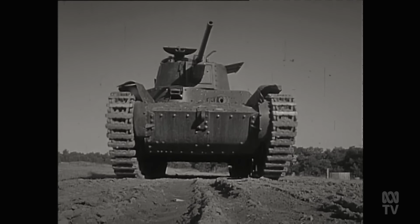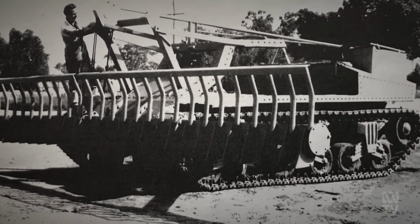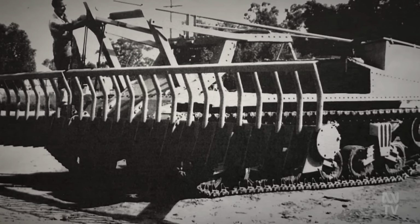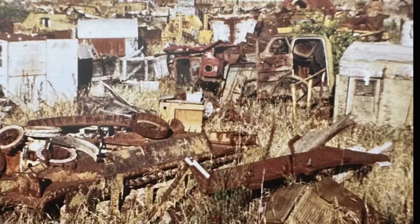Especially armoured vehicles. Initially, he just cut off all the armour that wasn't required, and they had 2 diesel engines, so he'd pull one engine out and just leave one engine in there and built a big scrub rake on the front to clear mallee scrub down there. And then he'd use the other engine and attach a water pump on a skid and sell it as an irrigation pump.